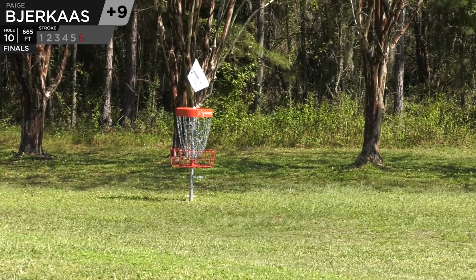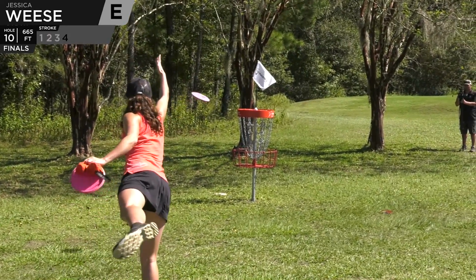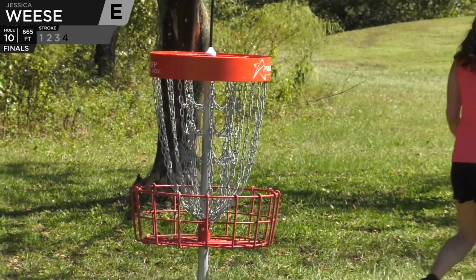Muggs is trying to recover from a couple OBs. She was running it, but she actually put herself close this time. Jess with her Anheuser putt, beautiful. I was so happy to make that. Saved four.